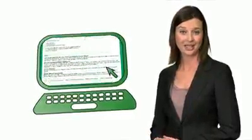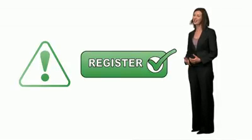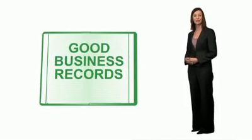Whichever way you choose to register, you'll have to complete a self-assessment tax return. The easiest way to do this is online. But be warned, before you can complete your self-assessment tax return online, you must register with HMRC's online service. This takes a week or two to sort out, so don't leave it until the last minute. And one final point, don't forget to keep good business records from the start. You must do this as it's a legal requirement.